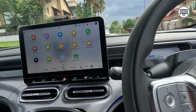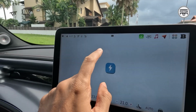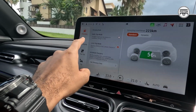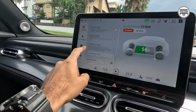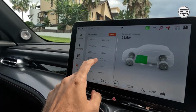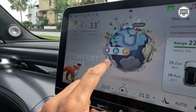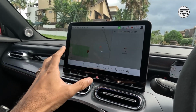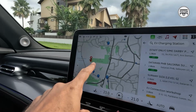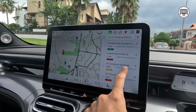So this is the screen, which is where all the action happens, and there's the icon over here that says charge. You can see that I have 223 kilometers left. I have a whole bunch of stuff. The amount of information that this car gives you is amazing. And of course, right now, if I press this button over here, it's just gonna give me all the charges that are. I'm within the vicinity of my housing area, and these are all the charges that are nearby.